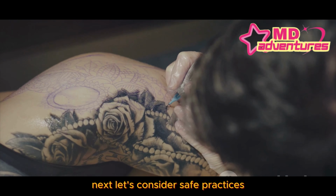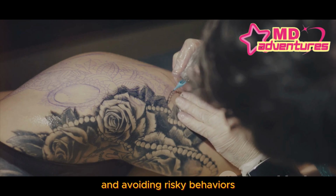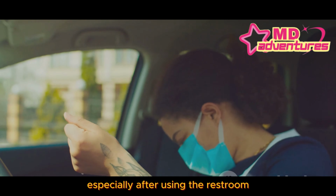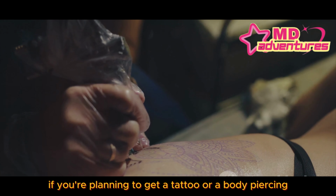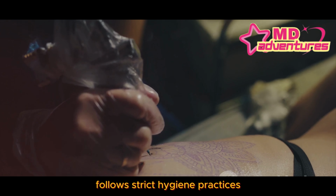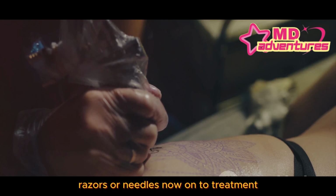Next, let's consider safe practices. This involves being mindful about personal hygiene and avoiding risky behaviors. For instance, always wash your hands thoroughly, especially after using the restroom and before preparing or eating food. If you're planning to get a tattoo or a body piercing, make sure the establishment you choose follows strict hygiene practices. And remember, never share personal items like toothbrushes, razors, or needles.